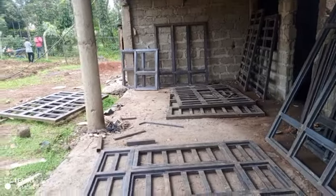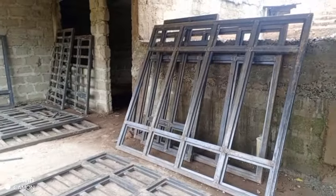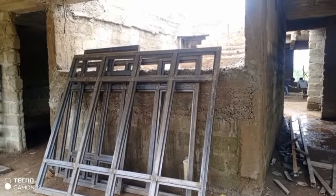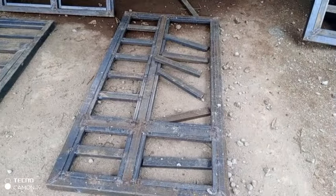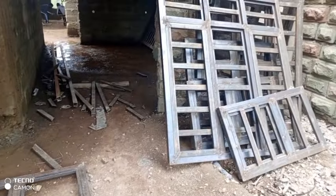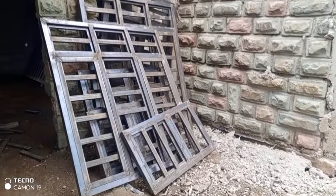These are window shutters, and the welder was doing the work in the site. It makes work to be so much easier because there won't be any transportation to transport them to the site. So everything is being just done in this site.